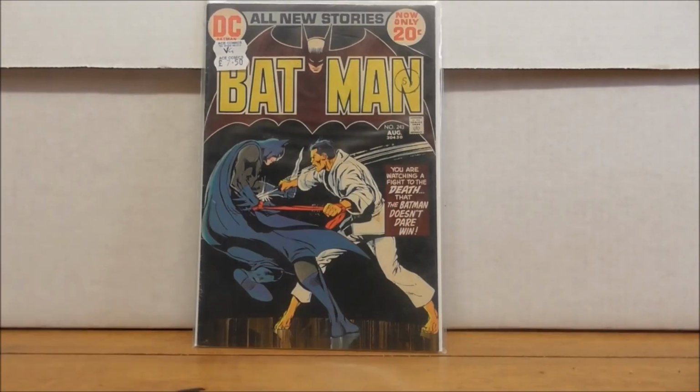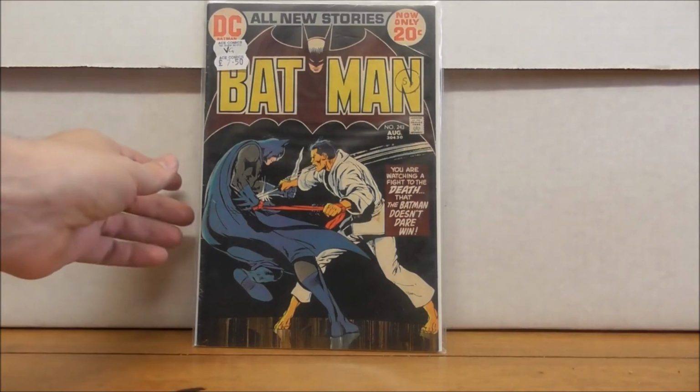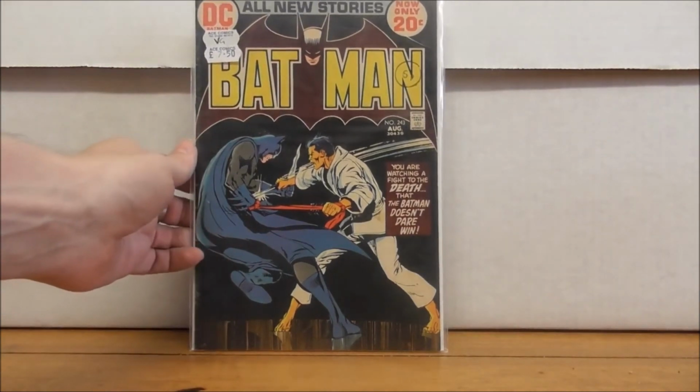Okay, so back to this comic then, Batman 243. I bet most of you realise what key this was. This was the first appearance of the Lazarus Pit. At the very end, we see Ra's al Ghul dead and being lowered into the pit to become alive again. He's alive! He's alive! So yeah, first ever appearance apparently of the Lazarus Pit. So I'm pleased to have that one.